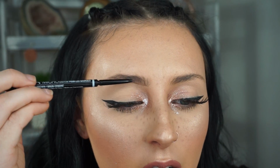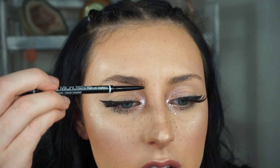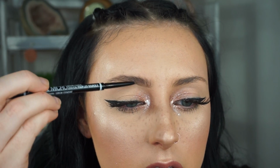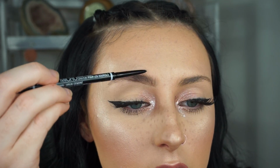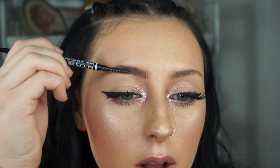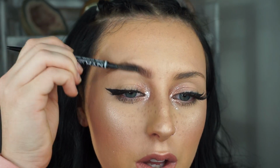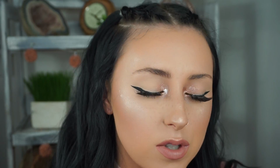So now that we have the outline of the front of our brow, we are going to go in and make little hair-like strokes just going up to make it look nice and natural and fluffy. And then I'm going to just spoolie through that. Helps to blend it out and just make it look more natural. Seriously though, the NYX brow pencil went on so smoothly. It's so pigmented and I love the application of it. It was really easy and the little tip of it was really small, so it made it very easy.